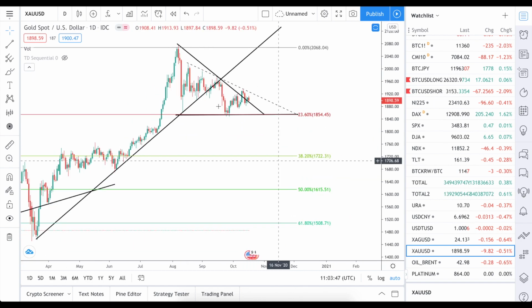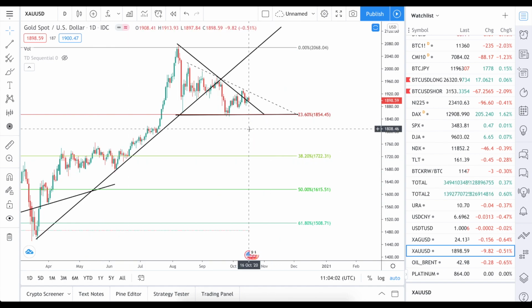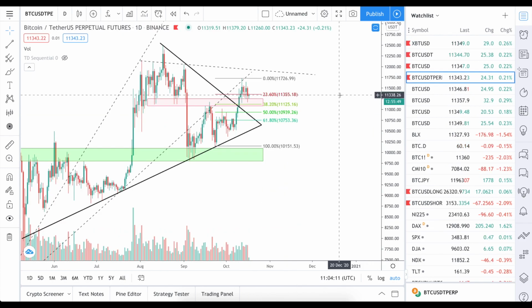It is still very likely that this bearish formation will lead to a decrease in price to the 38.2 Fibonacci level, which is also in the zone of the previous trading area, with high volume of trading. So very likely that Bitcoin will follow the move of gold, and if it is to the downside, apparently we can go again within this range and maybe even test this green zone.